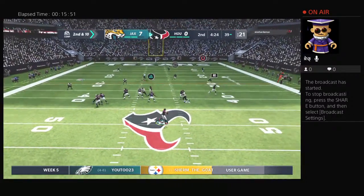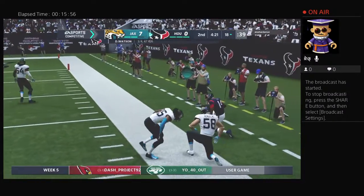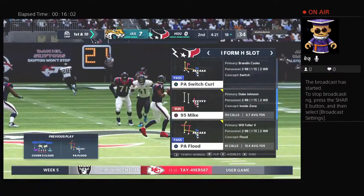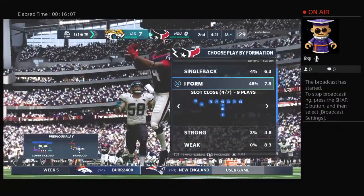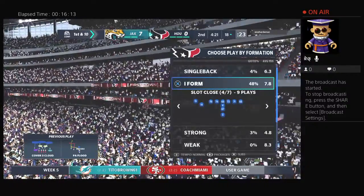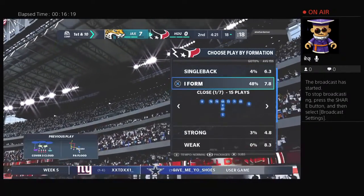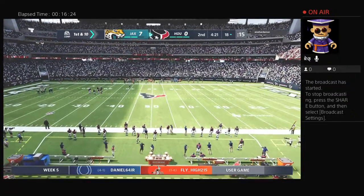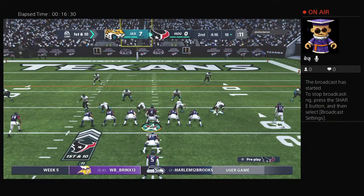Here's Watson. Throw complete right side to Cooks. And they'll have it in the red zone before he crosses over out of bounds. A gain there of 21 yards. 1st and 10 at the 18-yard line. So from inside the 20, here's 1st and 10 at the 18.